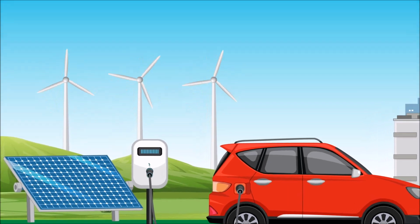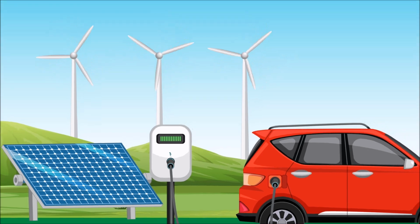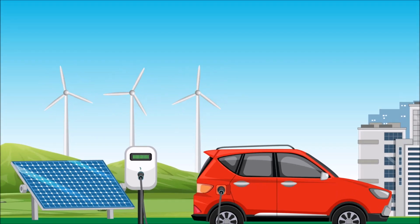There could be 1 million charging stations, but if I don't know where they are, it doesn't do me any good. Finding nearby charging stations is no problem, believe me.